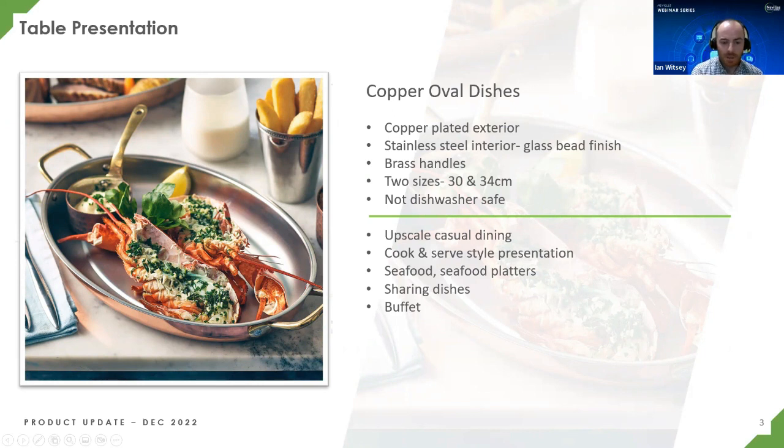These dishes are perfect for upscale casual dining. I think they're great for seafood platters, sharing dishes, for example. I think that cook and serve style food presentation is popular at the moment, and I think these can really elevate food and the overall dining experience.